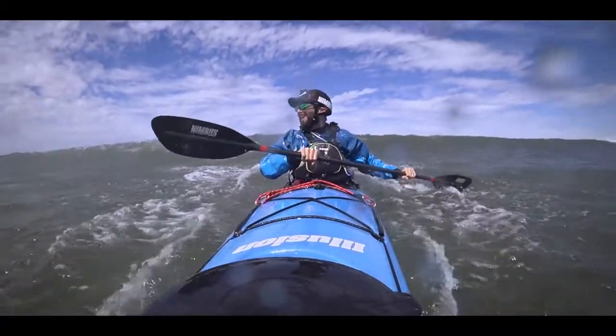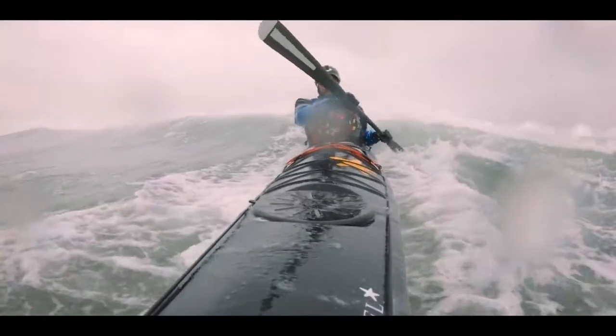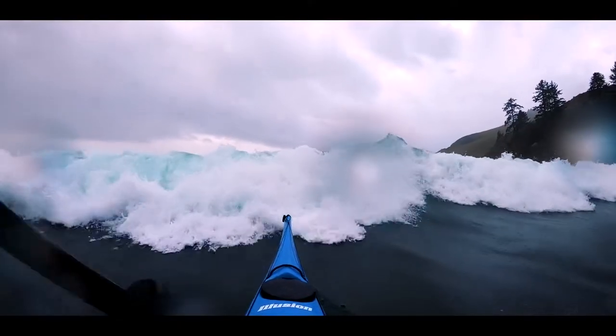Another thing you could do, if something is really going to slam on you, is try to present less surface area to the wave. A lot of people like ducking a bit as they do this, so that the wave doesn't just slam into your body and push you backwards, and it will allow you to punch through the wave a little bit easier, depending on the type of wave you're going through.